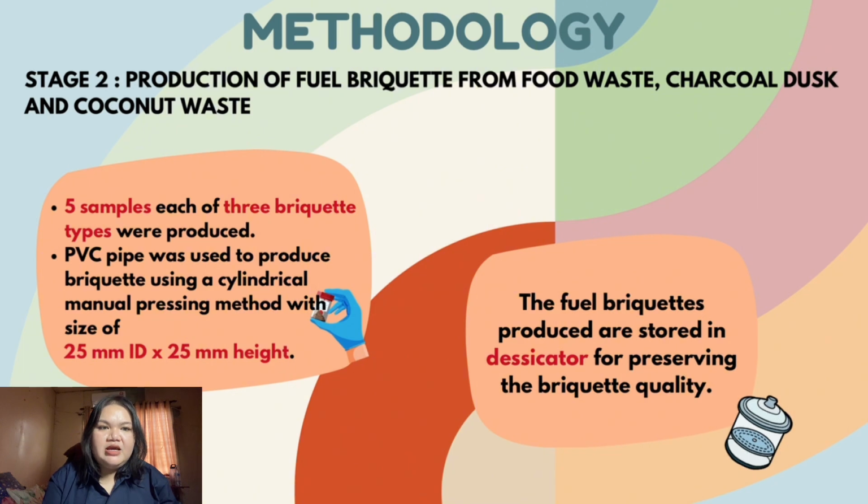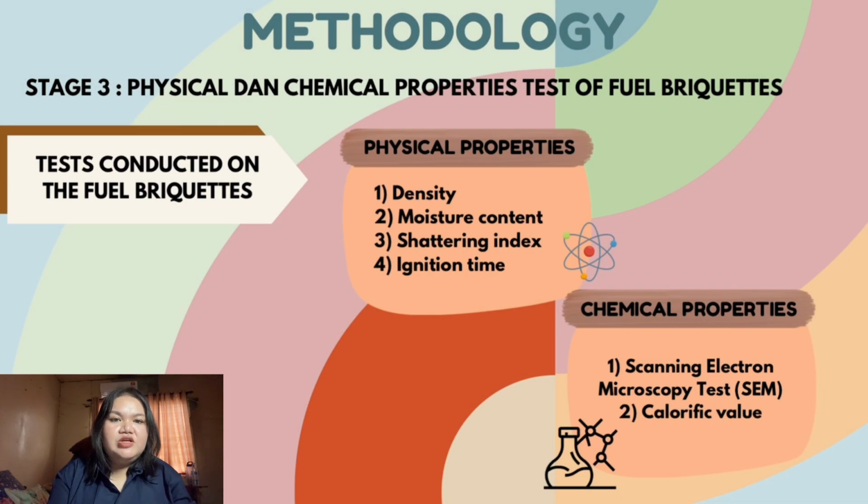To shape the briquettes, we use a PVC pipe with a manual pressing method, with the PVC pipe size being 25 mm internal diameter and 25 mm height. The fuel briquettes produced are stored in a desiccator to preserve the briquette quality. After that, for stage 3, we will present the tests conducted on the briquettes. First, physical properties.